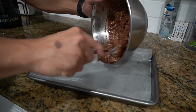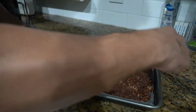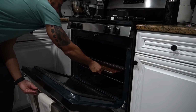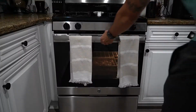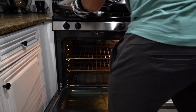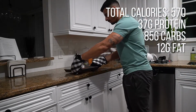And then we're gonna put that onto some parchment paper and we're gonna spread it evenly so that we can make sure that it can cook thoroughly throughout the entirety of the oatmeal bar. Then we're gonna pop it into the oven for 15 to 20 minutes. Once it's done, let it rest for about 5 to 10 minutes, and then you can cut it up and serve it however you like. Total calories will now be on the screen.